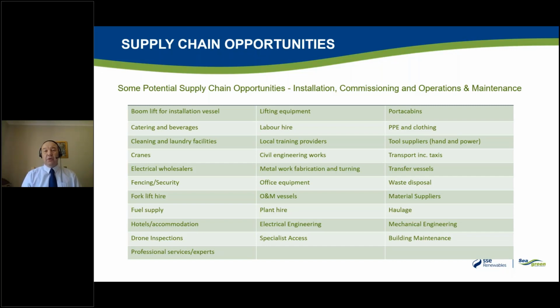And it's not just about big shiny turbines. There's also haulage, there's material suppliers, there's plant hire, there's fuel supply, there's building maintenance, there's porta cabins, there's PPE, there's tools. There's lots of things which we as SSE, as an operator and owner of assets, require for the operation and maintenance element. But the support services at Montrose Harbour, our suppliers like MW will require those during the construction and the operation and maintenance phase.